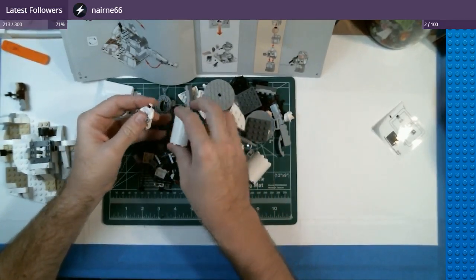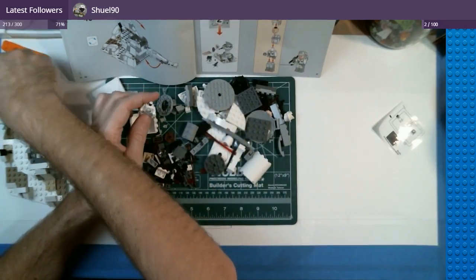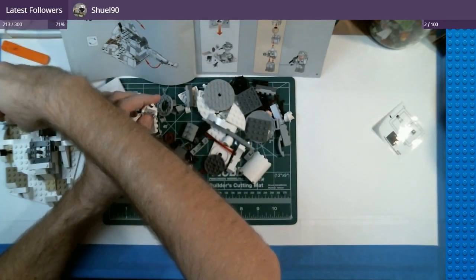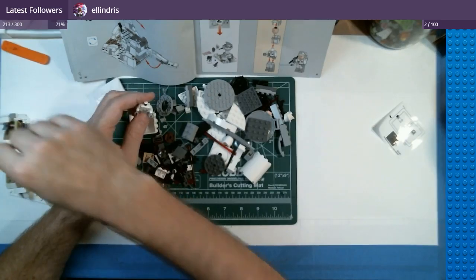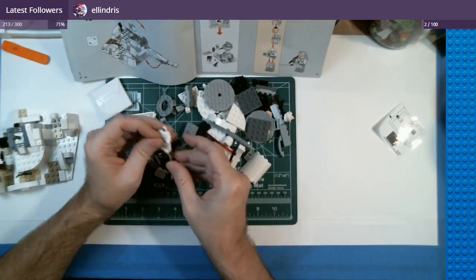I'll make a little rebel dude to go with Han. Should probably stand Han up. Right? We'll put him here. We'll give him something to do. Now I feel like I'm under guard. Point that thing somewhere else.